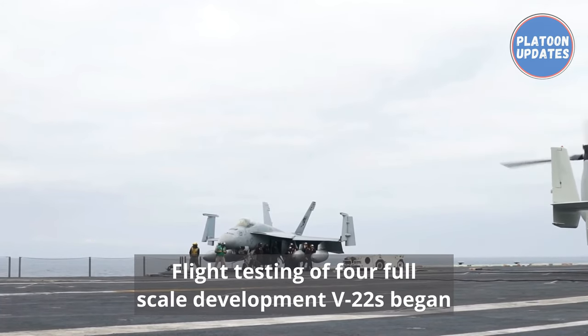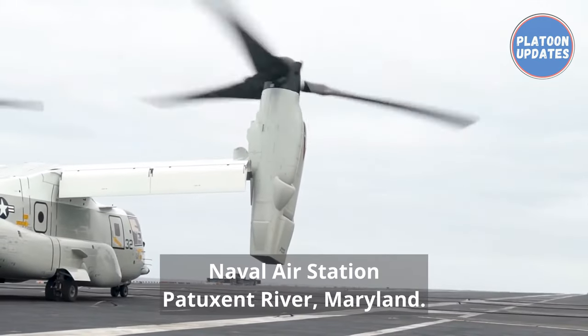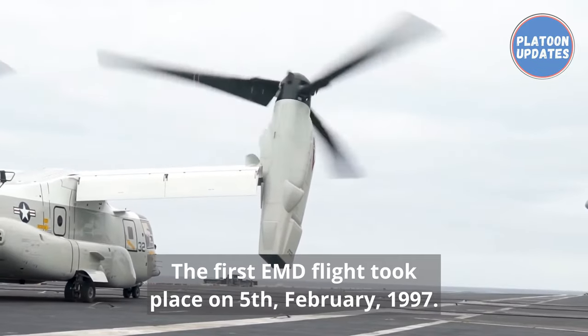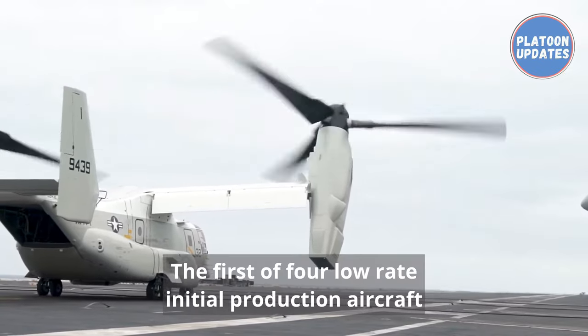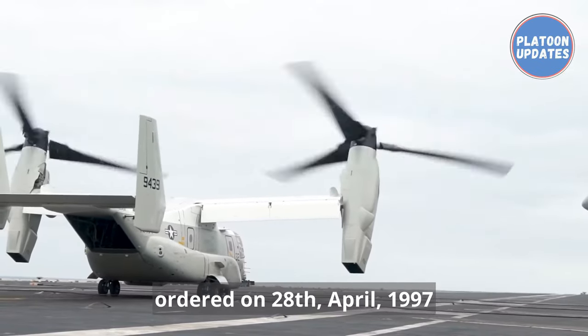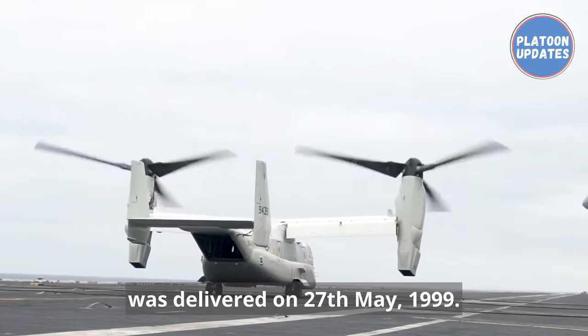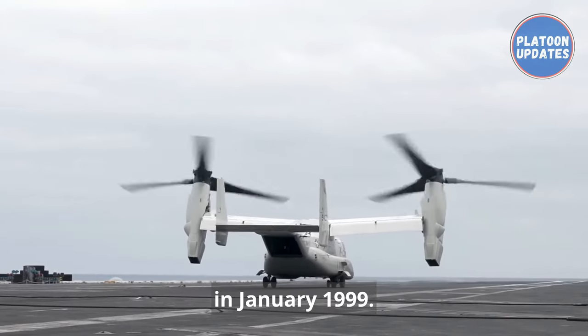Flight testing of four full-scale development V-22s began at the Naval Air Warfare Test Center, Naval Air Station Patuxent River, Maryland. The first EMD flight took place on 5th February 1997. Testing soon fell behind schedule. The first of four low-rate initial production aircraft, ordered on 28th April 1997, was delivered on 27th May 1999. The second sea trials were completed on board USS Saipan in January 1999.